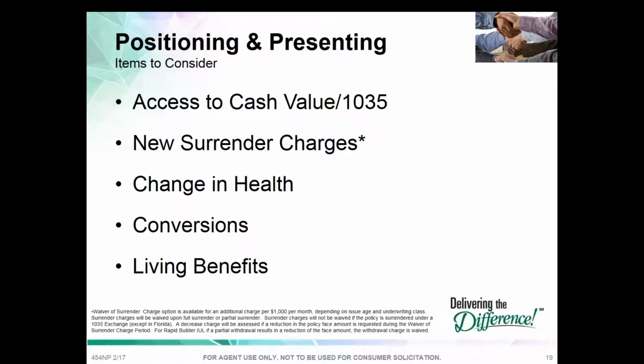Now, we don't have to think about change in health just being a bad thing, like, boy, they're in worse shape now than when they purchased the policy 10, 15 years ago. How about the insureds who are actually in better shape? Maybe they've quit smoking. Maybe they've lost weight. Maybe they've improved their blood pressure and cholesterol with medication when before they weren't. So maybe their previous policy was rated or not at a standard or preferred rate class. So it could be the other way around.